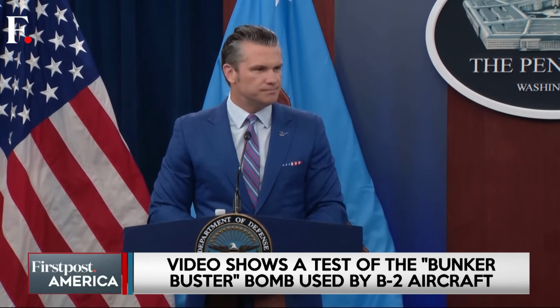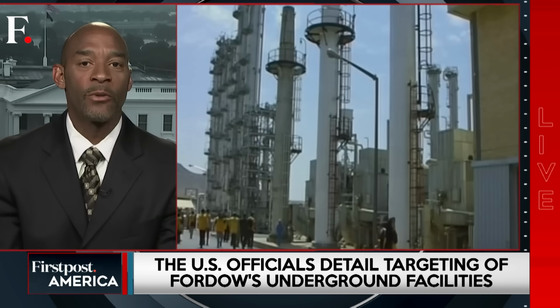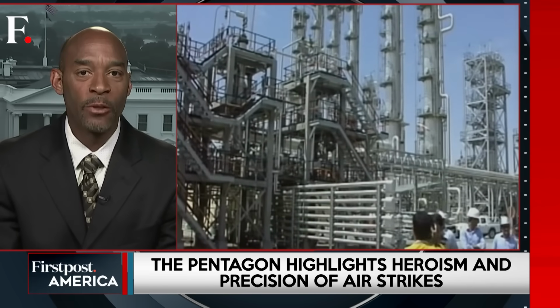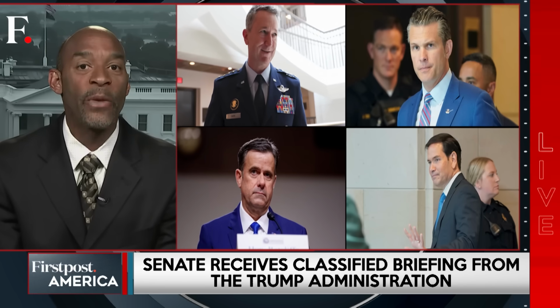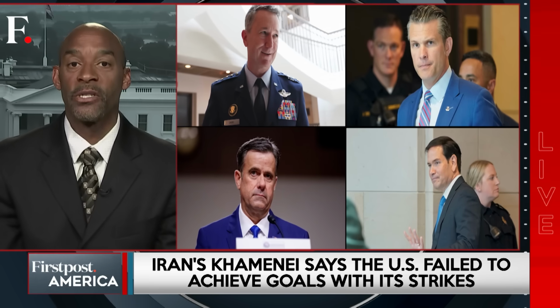It's irresponsible. On questions about whether Iran moved enriched uranium before the strikes, Hegseth said he was not aware of any intelligence suggesting that materials were in fact moved or missing. Meanwhile, the White House backed Hegseth's position and said the Federal Bureau of Investigation is now probing the leak of the confidential report. In addition, CIA Director John Ratcliffe, Secretary Hegseth, Secretary of State Marco Rubio, and General Caine held a classified briefing for all 100 senators.